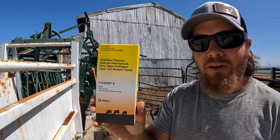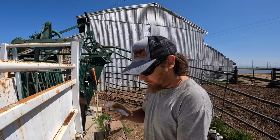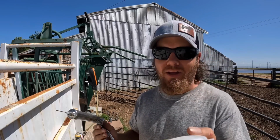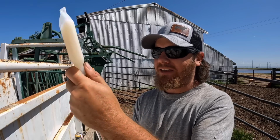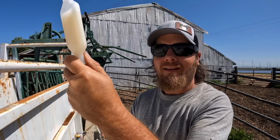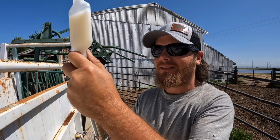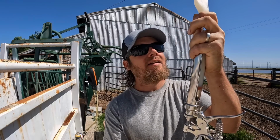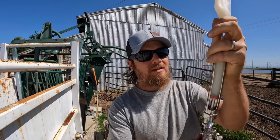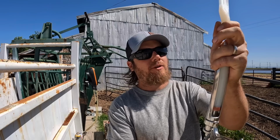Today I'm giving these steers Covexin 8, or generally referred to as an 8-way shot. The nice thing about what the 8-way comes in is it's a plastic container, so as you draw the vaccine out of it, it is able to collapse on itself. Unlike a glass container that is unable to do that. It's the little things. So these guys will each get 5 cc's. Which means 35 should be enough, but I'm gonna pull 40.